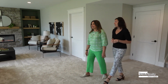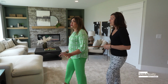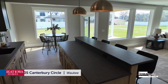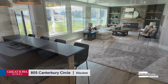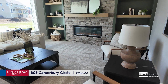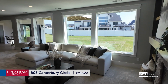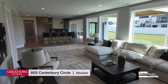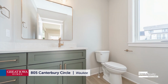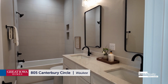Saatchi, this doesn't even feel like a lower level. You know, with all these big, tall windows, the walkout, and all the colors that they have put together, honestly, it does not. I mean, just a beautiful finish, nice size family room to hang out and have parties, and 2 extra bedrooms. What's so different about this floor plan is they have an additional half bath for the guest to wash their hands instead of using the full bath where the guest is sleeping.